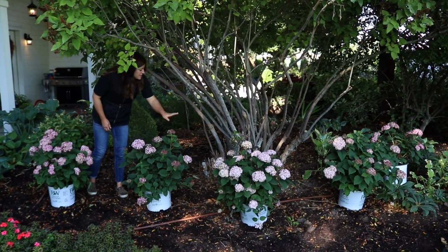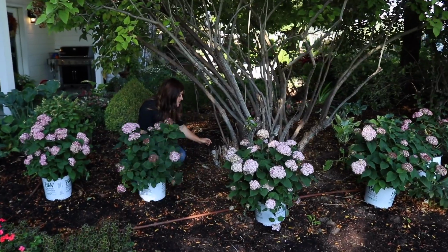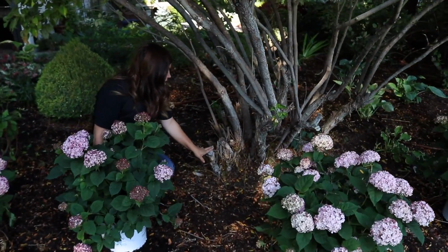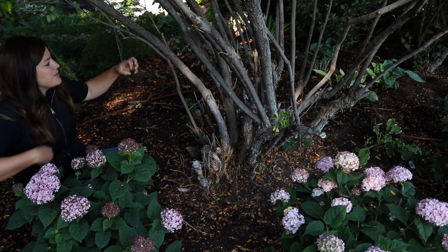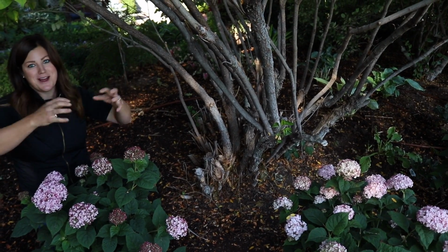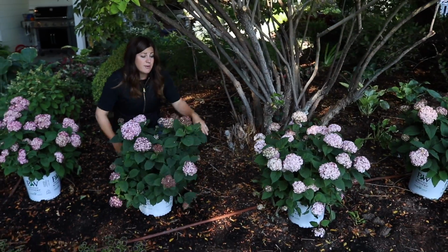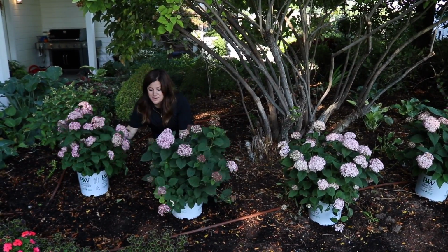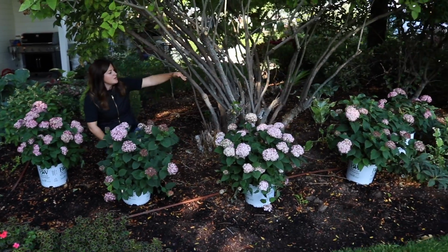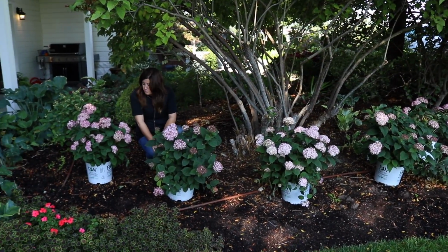I think the hydrangeas are going to serve to hide the base, like you can see right here where some older branches were cut out. I think these will fluff up enough to mask this, but then you'll see this beautiful structure coming out from behind them. These grow about 3 to 4 feet tall and about 2 to 3 feet wide. So I thought they would make just a perfect little arc right here around the lilac. And I just think it's going to be perfect.